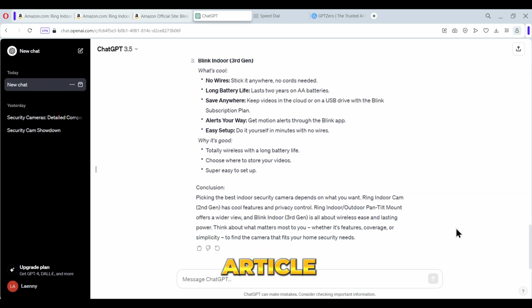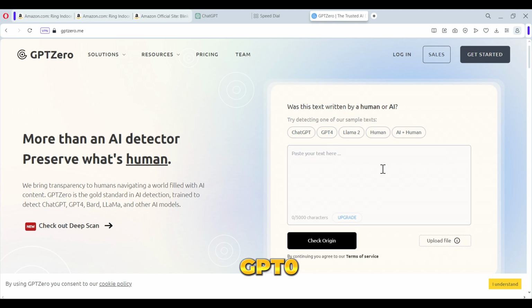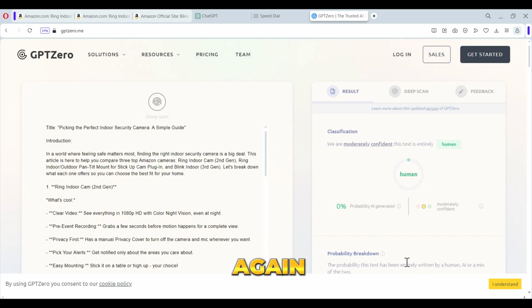Copy the new article and paste it on GPT-0. Then click Check Origin again. You'll see that our article is human-made now, so we are ready to publish it online.